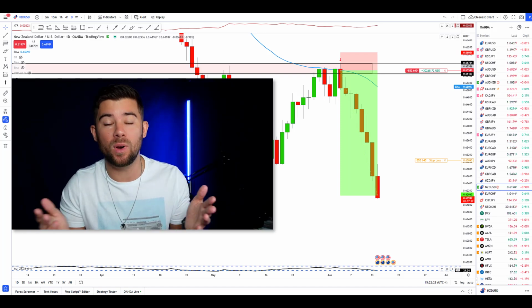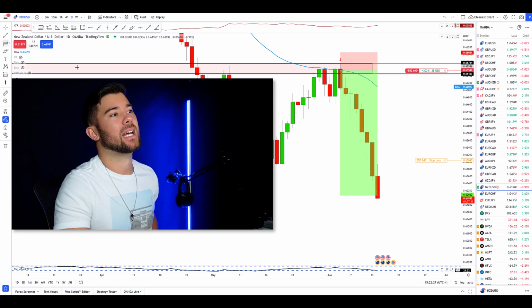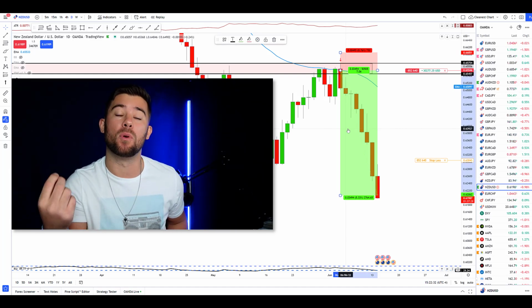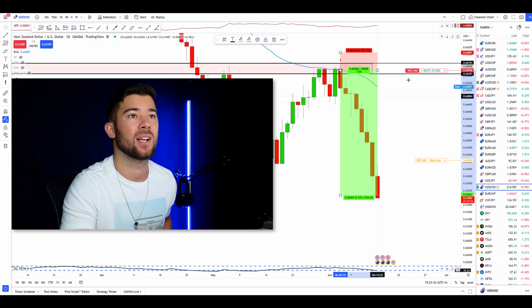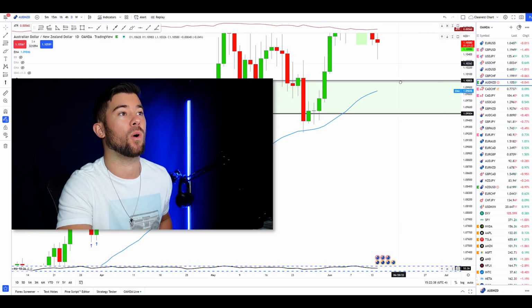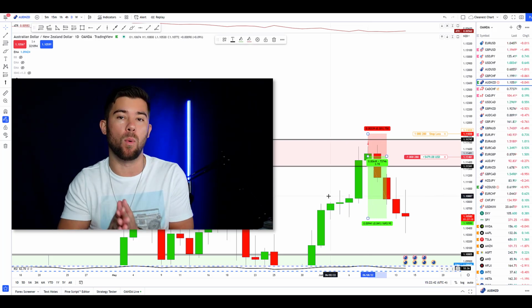And how do I know this? Well, because the exact system I'm going to be teaching you in today's video is how I place the trade you see on the screen that's currently up about a 7-to-1 reward to risk ratio on the New Zealand dollar. It's also the same exact system I used in order to place this trade here on the Aussie New Zealand that's currently up around a 2.7-to-1 reward to risk ratio.